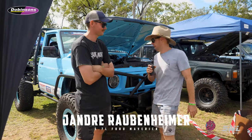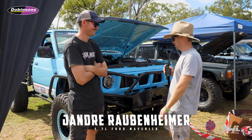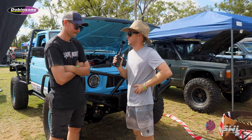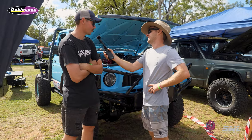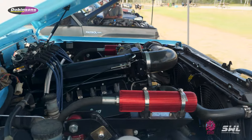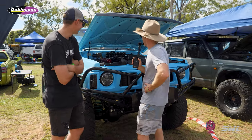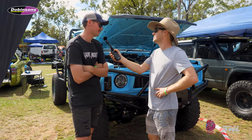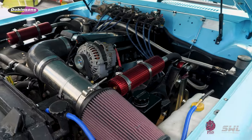Righto, we're here with Andre. He's got this GQ Ute, which is a hell of a bit of gear, mate. Give us a rundown on the engine and the setup in this thing. Oh, mate. Stock bottom end, LS1, with ported heads and a big cam. Good stuff, man. And what sort of power is this thing making? We pulled 280 yesterday on the 37s, so just naturally aspirated.